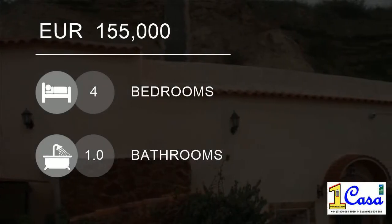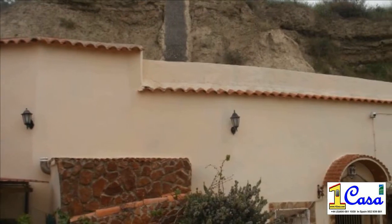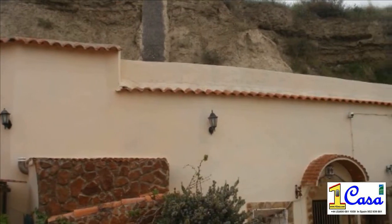Welcome to this four-bedroom cave house for sale in Baza, Granada, Spain for €155,000.